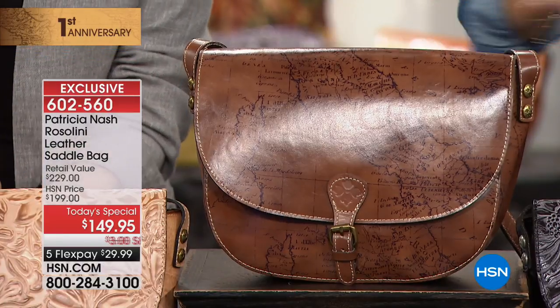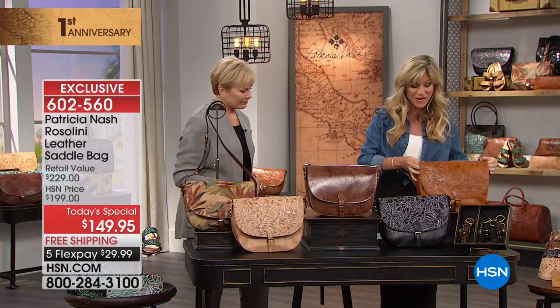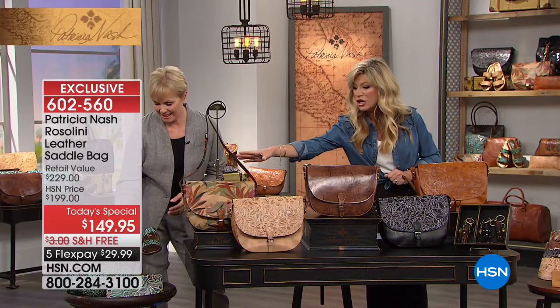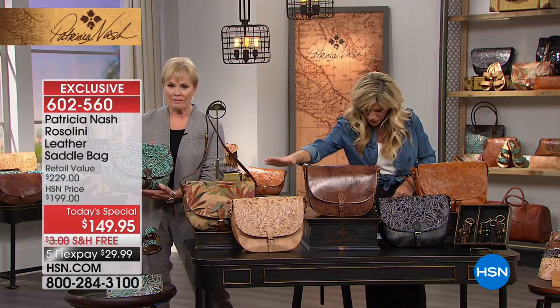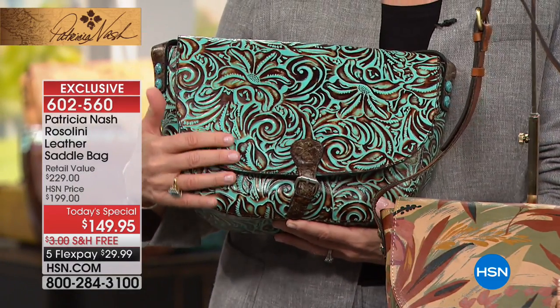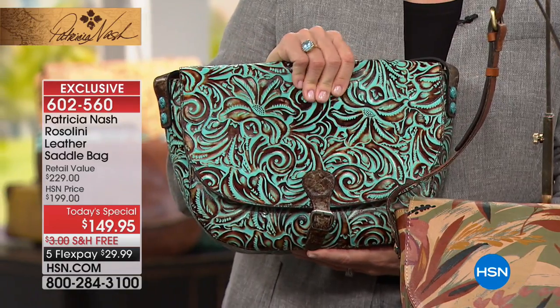And then we have it for you in this tooled, and this is what we're calling the burnished golden tooled. So that's your fifth color. And then last but not least, we also have for you the turquoise tooled. So turquoise tooled, new palm, natural tooled. We also have it for you in the map, the classic black, or the golden tooled. And these are all beautiful leather, baby.